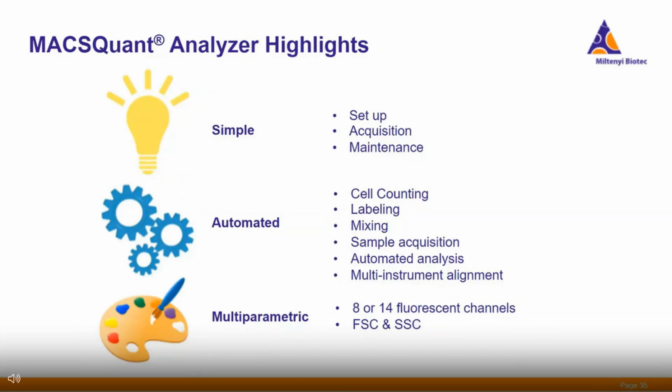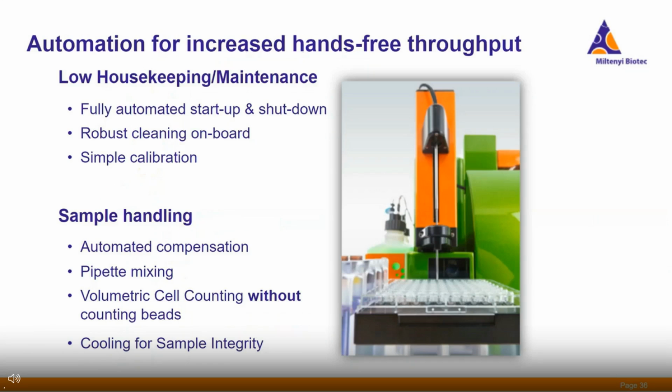On the analyzer as well, they're good systems. We've got good cell counting. They're easy to work with, easy to maintain. And we have a couple versions with respect to number of channels you might need. So if you're doing something like immunophenotyping, we may have more channels for you than somebody just doing a one color toxicology assay.